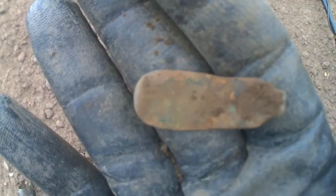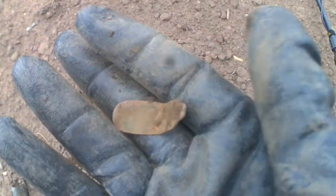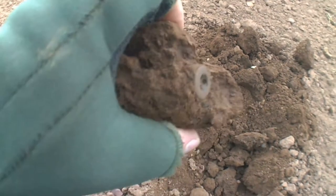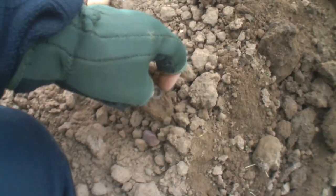Well, guys, nice to be back. First find: a spoon handle, or it could be a fork. Don't think there's anything on it, guys. But yeah, first find in the park. On to the next. There we go, guys. Another button. Cool. I like buttons. Alright, catch you on the next.